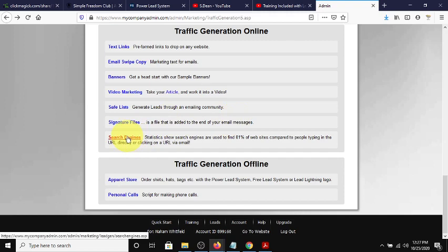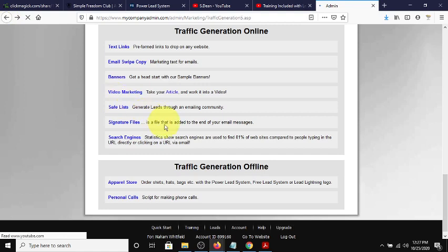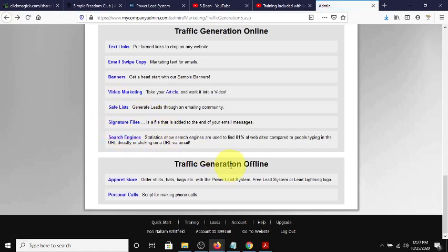The next training is how search engines find you and find your websites. So that's that training, right? You have to click there. It's for gold members only. The next training is traffic generation offline.